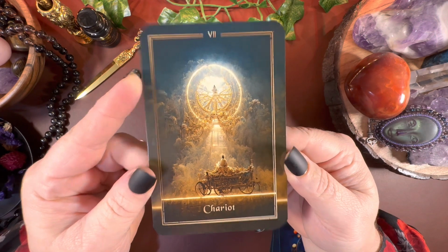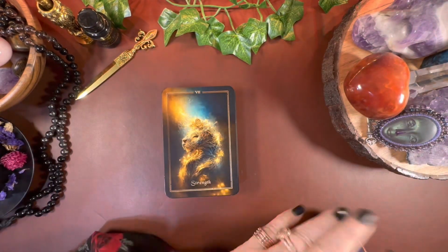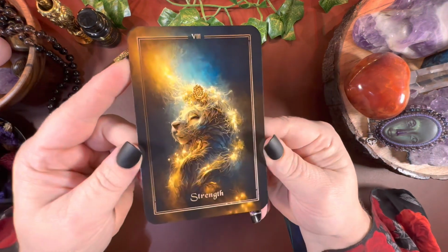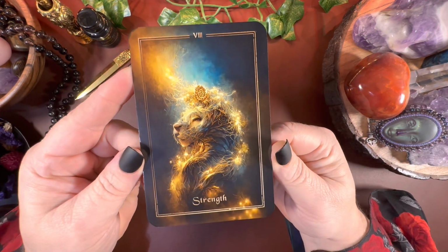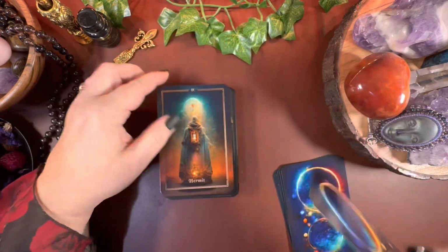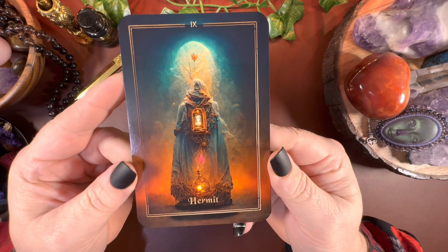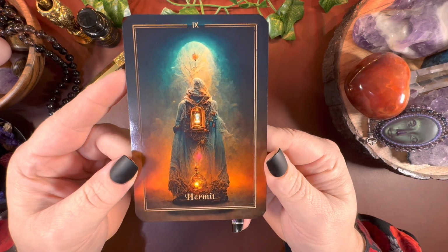But, you know, it's also kind of nice to say I have one in my collection. I do think that these are so beautiful.